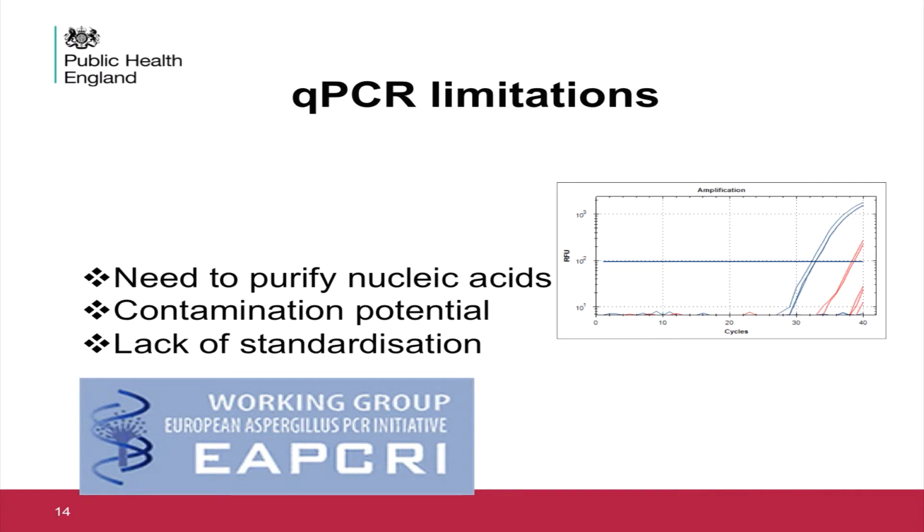The European Aspergillus PCR initiative are actually making really positive steps towards standardizing both the extraction and the PCR aspect of Aspergillus real-time PCR. They've actually published guidelines on extracting from serum and whole blood. They're shortly publishing on BAL fluid, and they're also producing recommendations on standardizing real-time PCR itself.